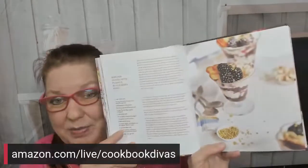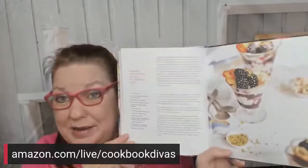I am not eating avocado and coconut tartlets. I love avocados, but no. How about Bircher muesli with plums and blackberry mash instead?